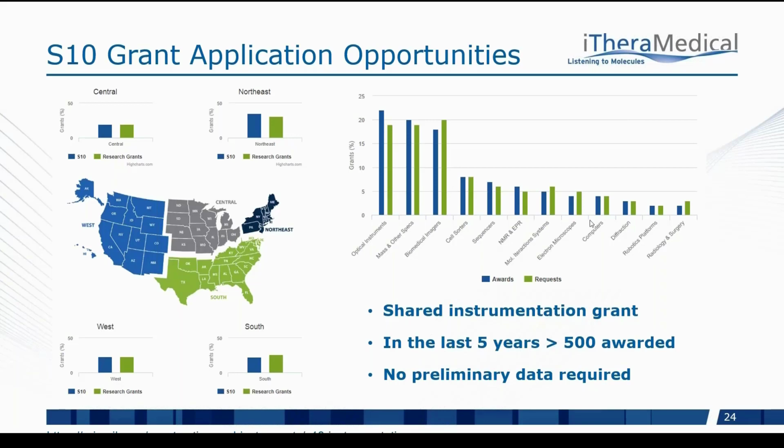If we look at the kinds of things that this mechanism is funding, we see both optical instruments and biomedical imagers are, let's say, very common things that are awarded for this. Interestingly as well, there's no preliminary data that's required for this. So I think that's particularly appealing for this kind of mechanism, because a lot of the labs around the world right now, especially in the US, are shut down due to COVID-19. So this is a mechanism that's there.